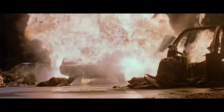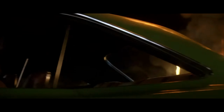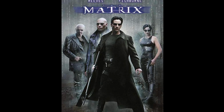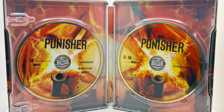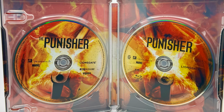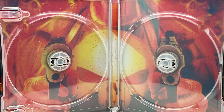But I never took into account how implausible that would probably be, and really only people high above would actually notice it. The back also features a pretty cool image of Frank. This version of the Punisher wears a leather duster, which was all the rage back in the early 2000s. I'm surprised this never got re-released because a lot of these steelbooks that were exclusive to Best Buy wound up getting put out again at Walmart. I hope they put it out again for any of the people that missed out on this.